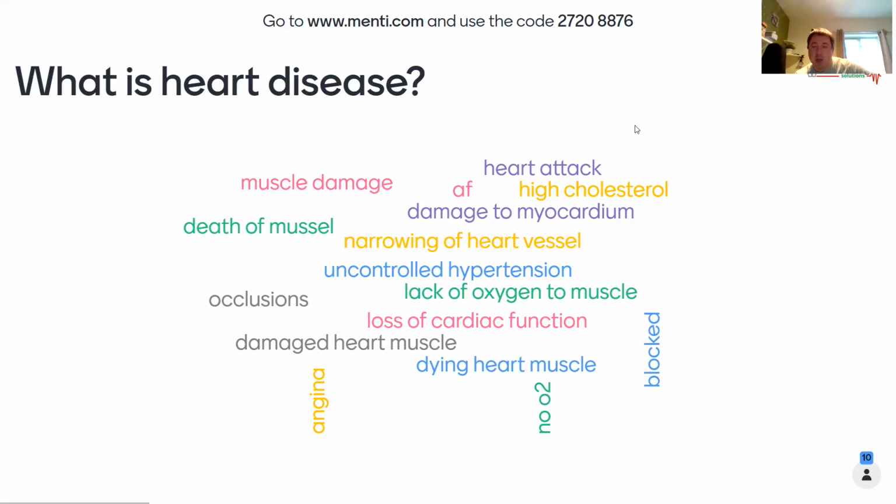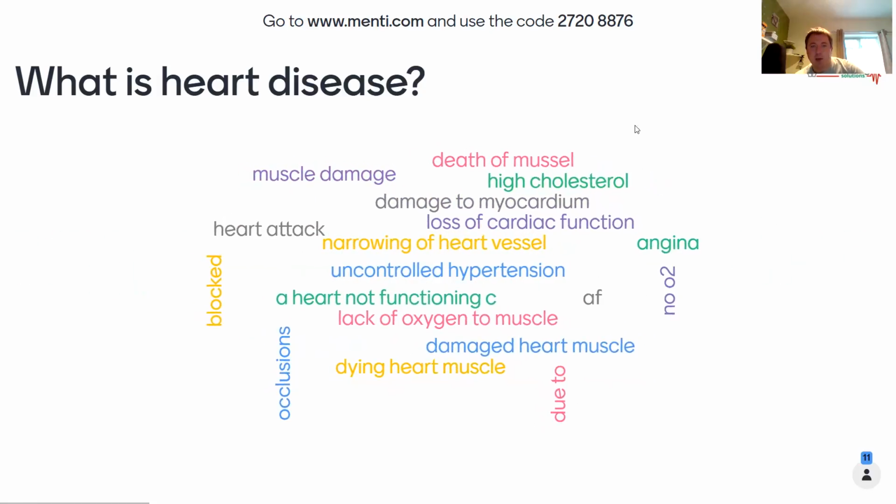So most people getting it there. Heart disease is a build-up of cholesterol deposits in the coronary vessels, in those vessels that we just talked about, the left and right coronary arteries. If you allow fat and deposits to build up in those arteries, you'll reduce the blood flow available to the heart.